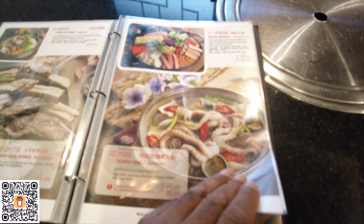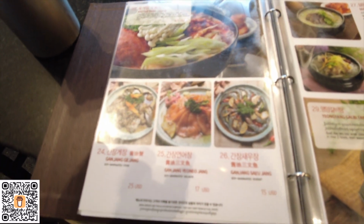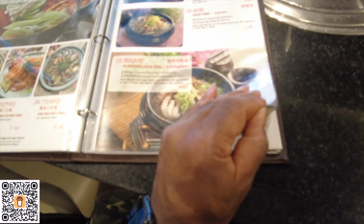This is the one that was on the front. So I'm not gonna read them all. I'll just flip through the book and let you look at the menu. But you can also look online. There might be a little glare. I don't know how it's gonna come out on the camera, but I really love this place.